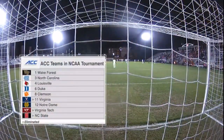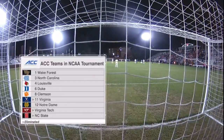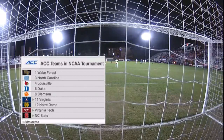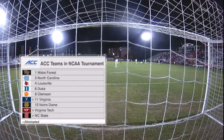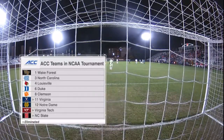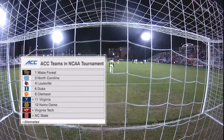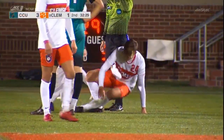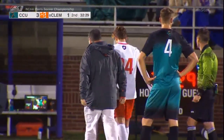So here you go. 9 teams out of the ACC made the NCAA tournament. That's the second time that has happened. You can already see 3 of them have been eliminated. NC State, Virginia Tech, Virginia. Clemson on the wrong side of a 3-1 Coastal Carolina lead, and Hemmingson goes down. That may be a bit of a cramp.